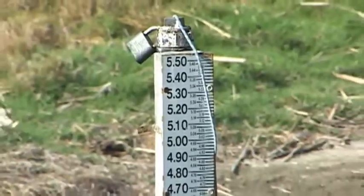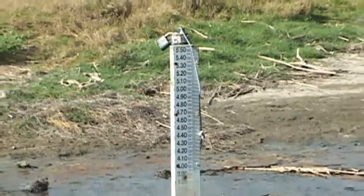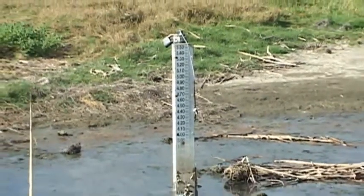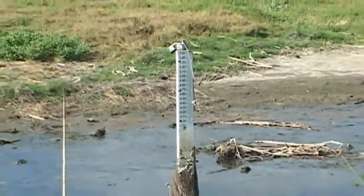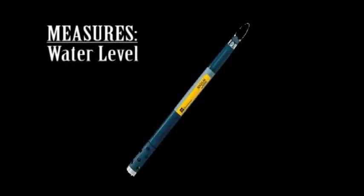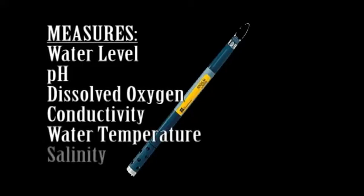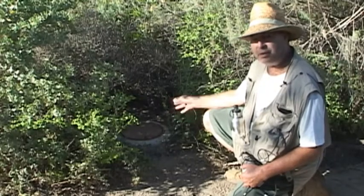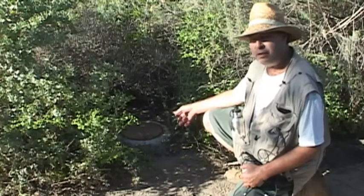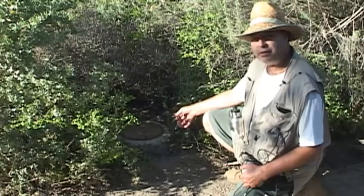We're looking here at a gauging staff, and this is used to record the water level. The numbers on the staff refer to the elevation. It has instruments in it that continually record water chemistry parameters, including pH, dissolved oxygen, conductivity, temperature, and some other physical water parameters. Periodically, someone comes here and collects samples from this well, and they take them to the lab and analyze them for nutrients and bacteria.